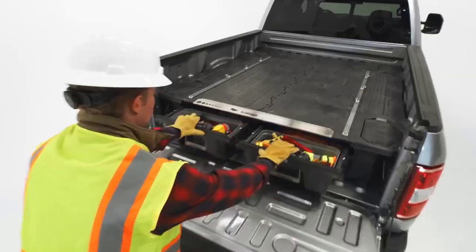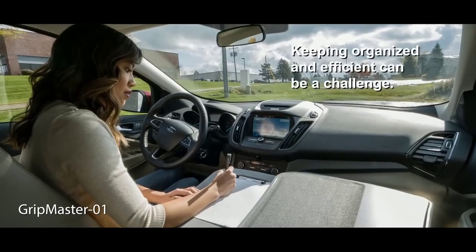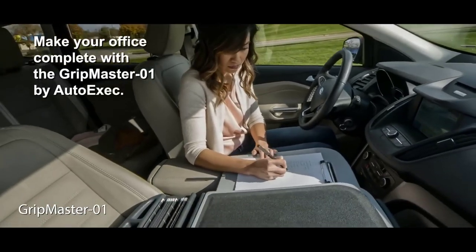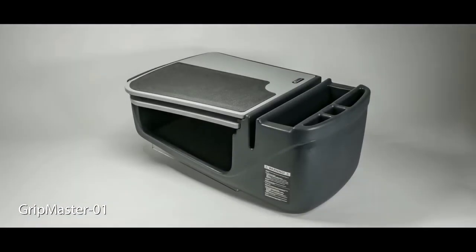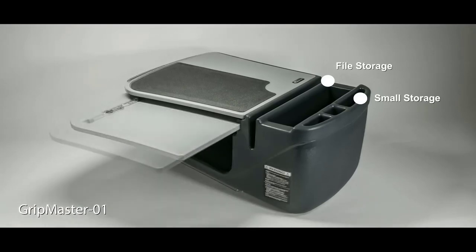Made in the USA and designed for in-car use, allowing you to write and work with a laptop or tablet, making it ideal for mobile office workers. Increase productivity while keeping your car organized and efficient, with a large work surface and smaller storage compartments in the back of the car desk. Designed to be secured by seat belts to the front passenger seat, the desk is easy to remove or install.